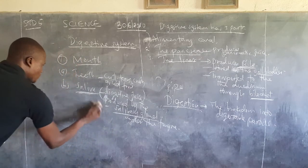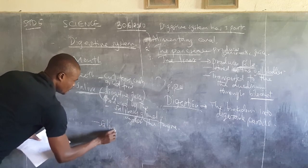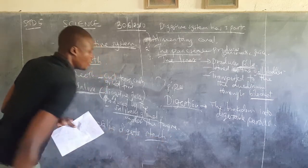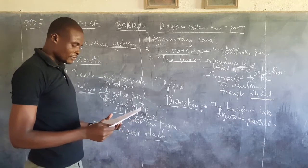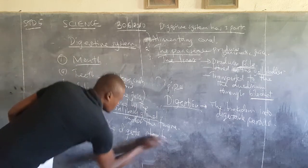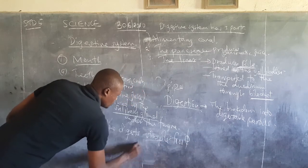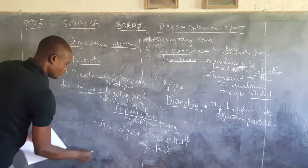Let me name the function of the saliva. The saliva digests starch. Okay, not only starch, but it digests simple food. Digests simple food, e.g. starch. Starch is an example of a simple food.